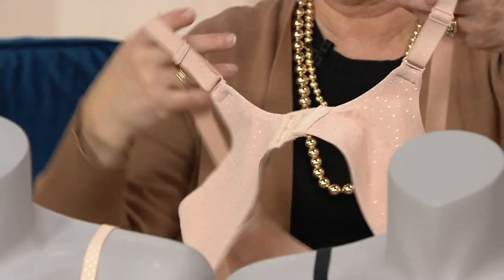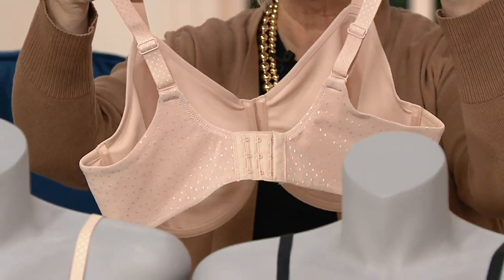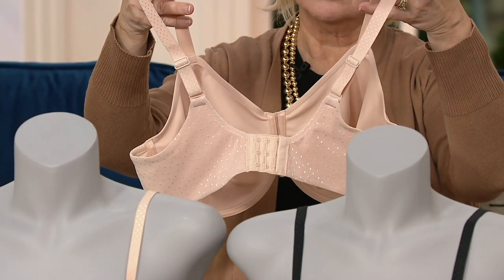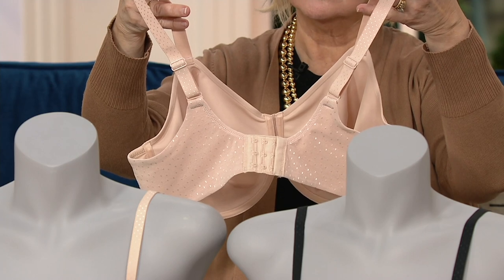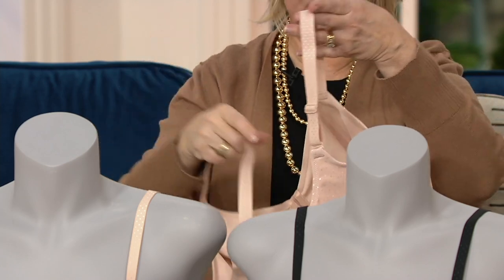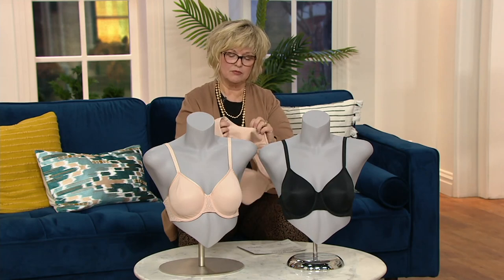And just when you now put on your garment, your top, your dress, what have you, you'll have a nice clean line. But what is unique about this, and it's part of our Back Appeal collection, which is one of our biggest collections in Wacoal, is there's a micro-thin spacer in this band. Okay. And that's what's actually giving you that smoothing effect. And it also has the straps a bit kicked in.